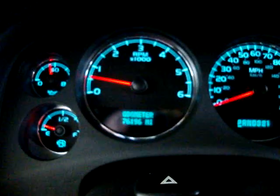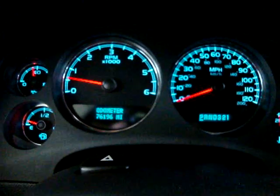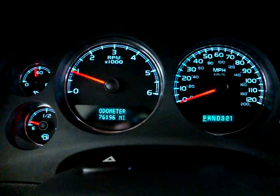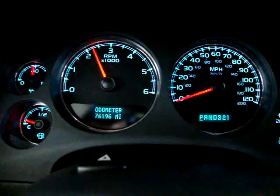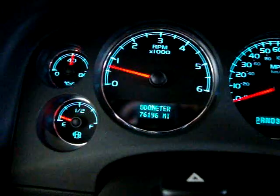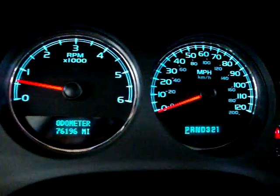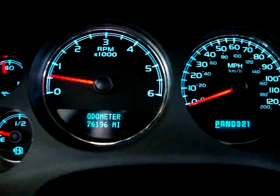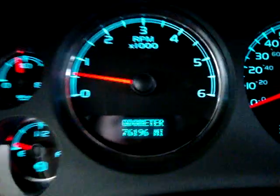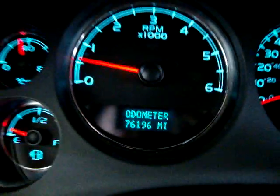The car is running right now. Keep an eye on the left-hand dial. That's this one right here. Okay, I'm going to rev it so you can see the tachometer change. The reason I'm doing that is just so you can see it running and you can tell that there are no check engine light on, no airbag lights, no anti-lock brakes, no service engine soon, nothing like that. The vehicle is perfectly up to date. Okay, I don't know if I showed you this before, but I'll show you again. It's got 76,196 miles.